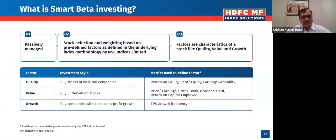And the last one is growth, where we are buying the companies which have a consistent profit growth. So only growth oriented companies are selected, but the number of companies here will be 15. So this is how we are selecting. These ETFs are factor based ETFs, we can call them. Whether it is quality, value, or growth, they have a different style of selection for stocks. But the allocation, as I said, will be slightly different here.